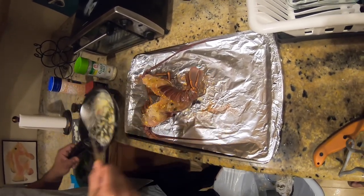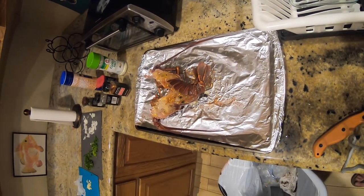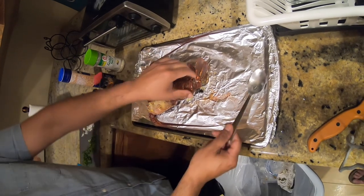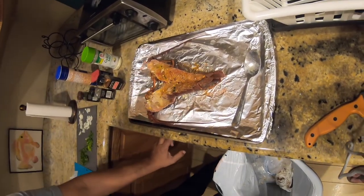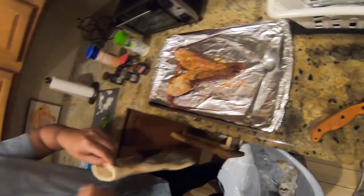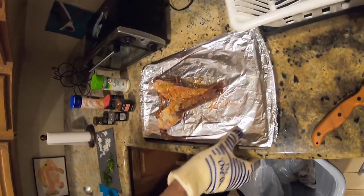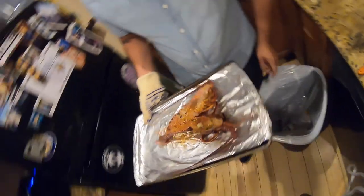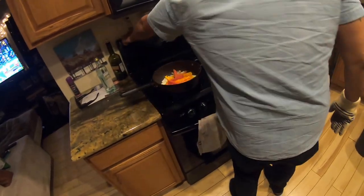This one's a rock star. It's kind of sad, but he's all right. He's already dead. And then what we're going to do, excuse me, rock lobster, just for one second. I'm going to put on the good old glove. And he's going into the oven at 420 degrees for 12 minutes. And then we're going to check up on him and put a little bit more butter on him.